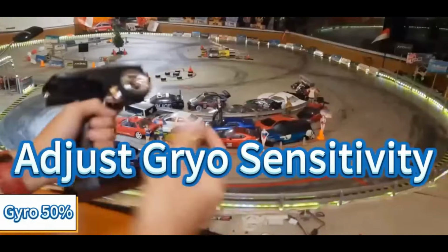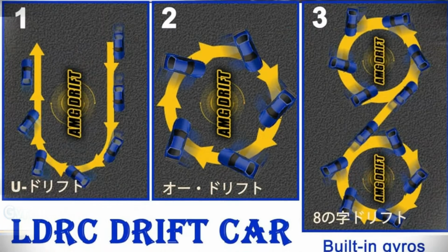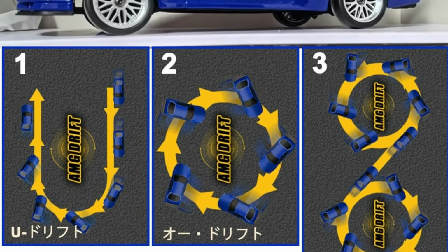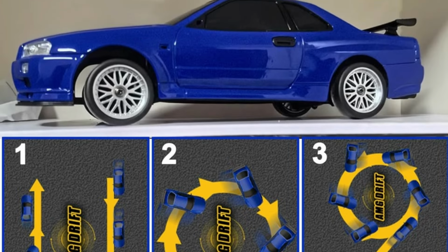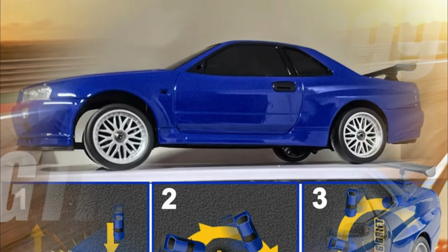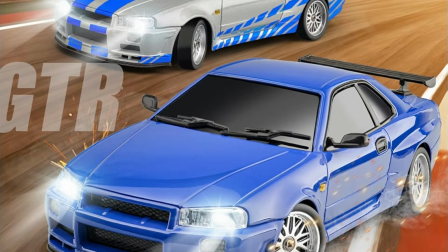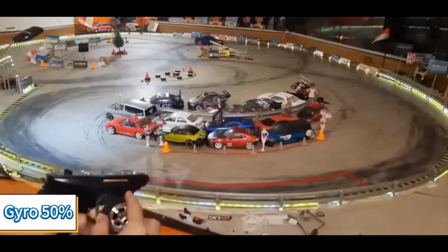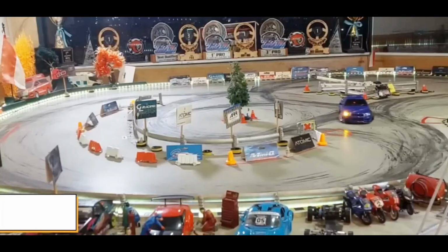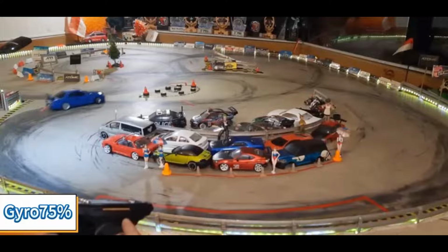Equipped with 3 rechargeable 500 mAh batteries, the LDRC GTR R34 gives you up to 25 minutes of continuous play, plus it comes with a convenient dual charging cable. Its 2.4 GHz radio system allows for long-distance control and ensures no interference, so you can race multiple cars at once without any issues. With its built-in gyroscope, the electronic stability system makes controlled, precise drifts easier than ever. Made from high-quality materials, this RC car is designed for a top-notch racing experience.